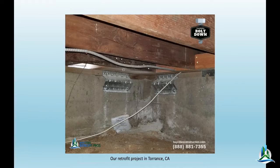This is what's typically installed. These brackets that tie the mud sill to the concrete, and then blocking on your floor, and then you tie that blocking to the mud sill, and between those two things, bingo.